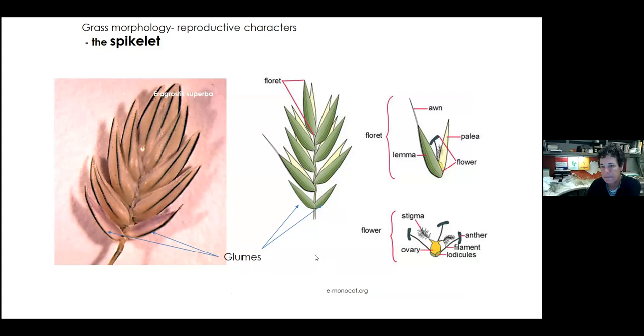Does that make sense? So here's a spikelet of Aegopogon. Here's the blowout diagram of that. Those are the empty glumes. Here's the first flower, first floret, and there's its individual lemma. So lemma is part of the flower. It's a bract that is just the first bract below the flower parts. And then here's the flower kind of opened up.